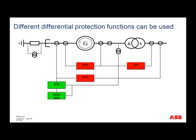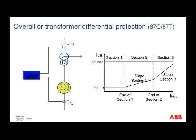All right, this slide then just shows the layout really of what I've been talking about as 87G. That's the differential protection of the generator. 87T is differential protection of the step-up transformer, and then you have this 87O, which includes both the generator and the step-up transformer. But as I said to you, it's actually really an 87T function because it has to take care of the 87T capability as far as handling the transformer is concerned.